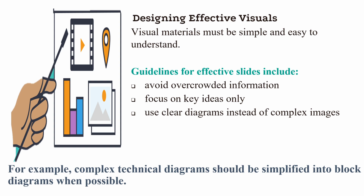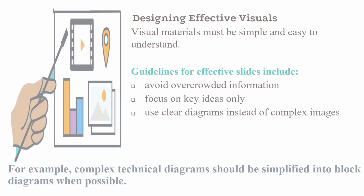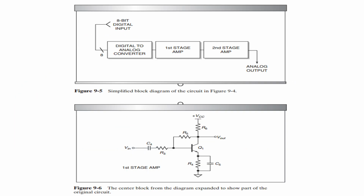For example, a complicated electronic circuit diagram may contain too much detail for a single slide. In such cases, it's better to start with a simplified block diagram and then explain the components one by one.